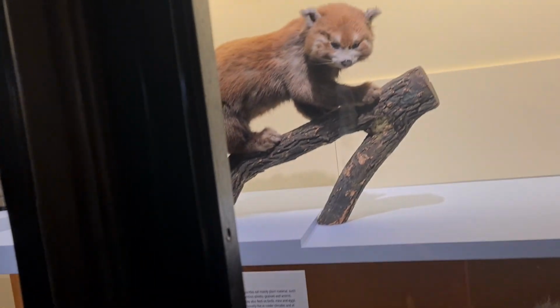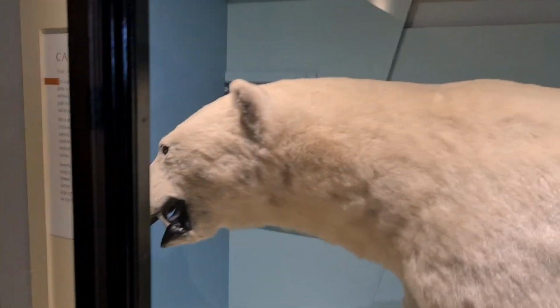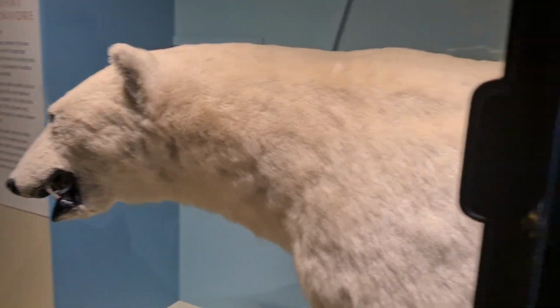Displayed right next to the bears was none other than the largest land carnivore, that is the polar bear. Polar bears are specially adapted to life in freezing temperatures and are apex predators. Their fur also appears white, helping them blend in their snowy environment.